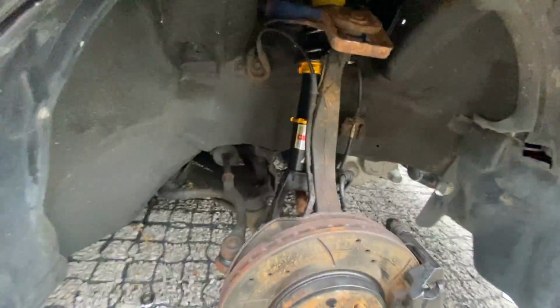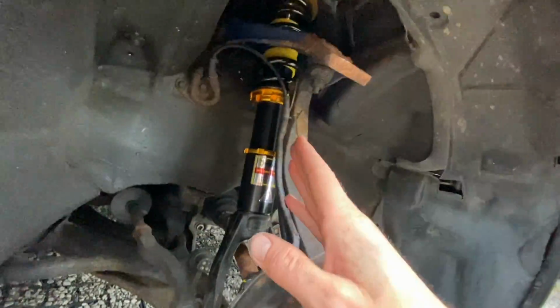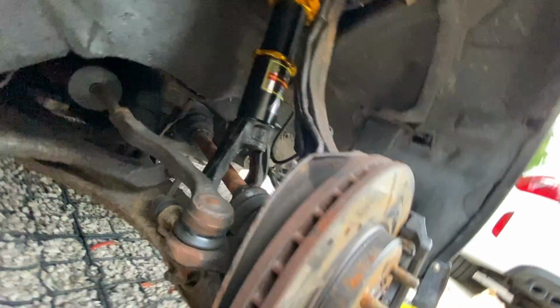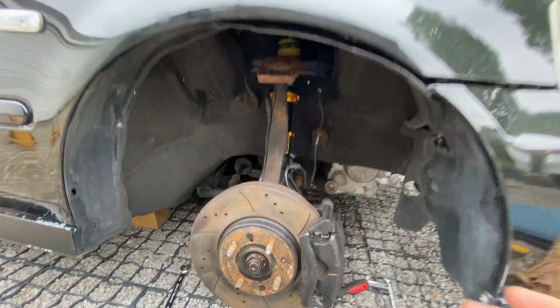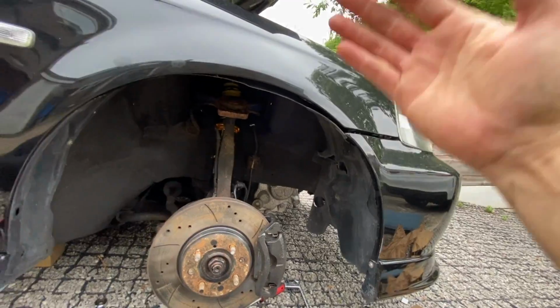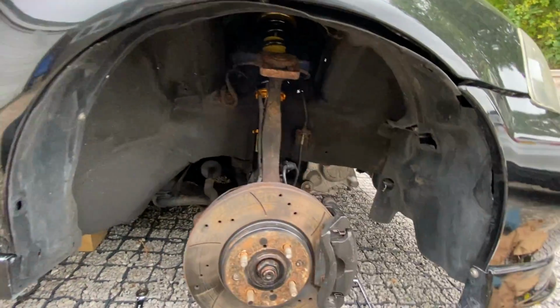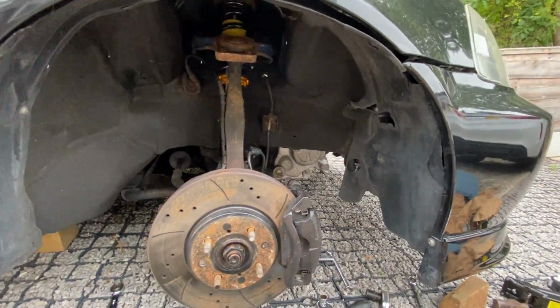Everything is now in. It was a bit of a pain in the backside to fit the bottom of the fork in once I had put my coilover in, but I managed to sort that out with a bit of trickery. But yeah, we're all in. I'm gonna put the wheel back on. We're done with this side. I'll do the other side, and hopefully next time I see you guys will be when we are fitting the strut brace and the car's all sorted.